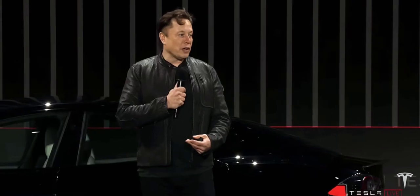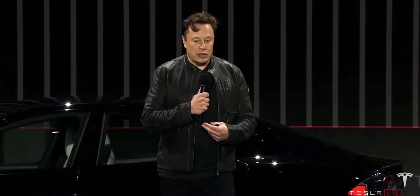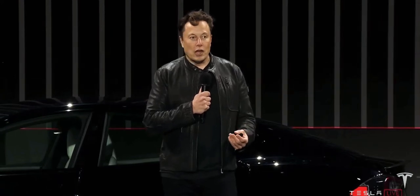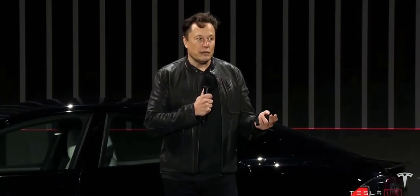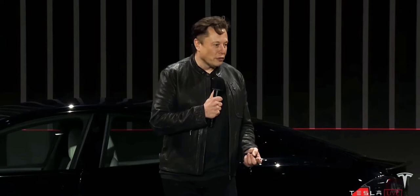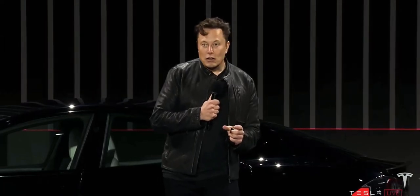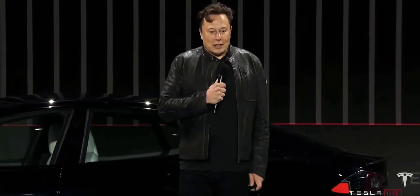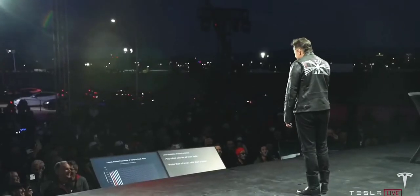So, with the Plaid Model S, what you have is a car that is quicker than any sports car, faster than any Porsche, safer than any Volvo, in the same car. That's insane.